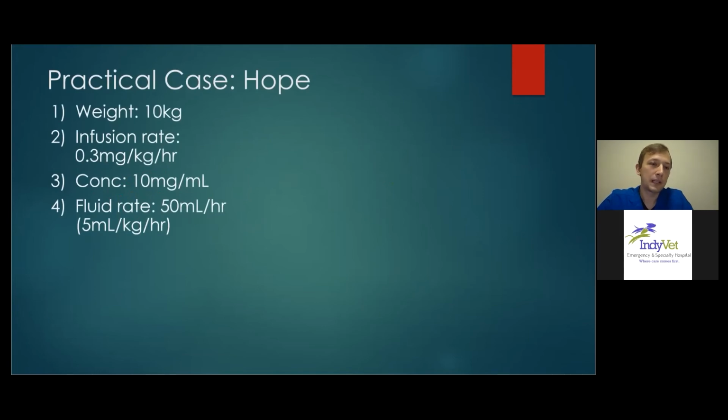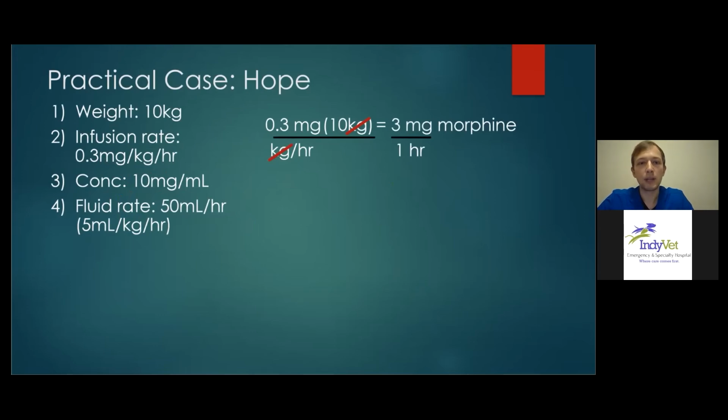So for Hope's case here, the first thing we're going to do is try to figure out how many mgs per hour of solution we're going to be using. So we're going to take our infusion rate, and we're going to multiply it by our patient's weight. Our units are going to cancel out for kilogram, and that's going to give us 3 mgs per hour of morphine.